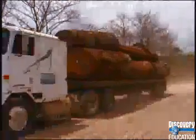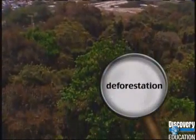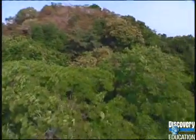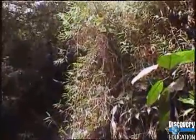But much of this forest is disappearing because people are clearing the trees for logging, mining, and subsistence farming. Cutting down forests is called deforestation, and in Panama, it is taking place at a rapid rate. To try to protect the forest, Panama's government has created national parks. Cutting down trees is not permitted in these areas. Without protection, many species of plants and animals become endangered.